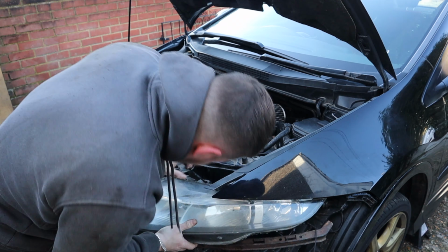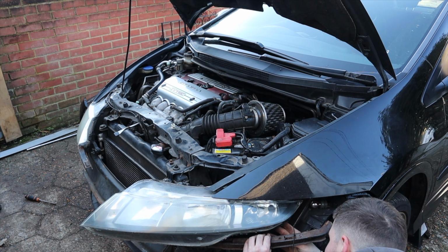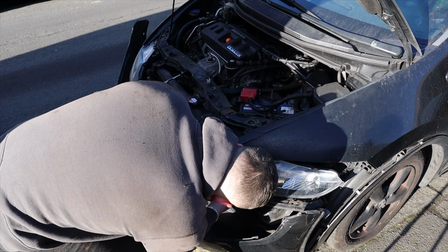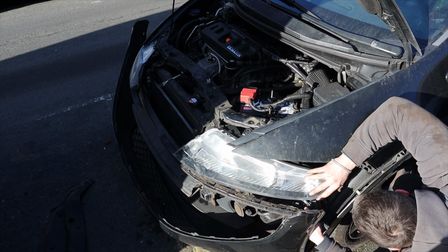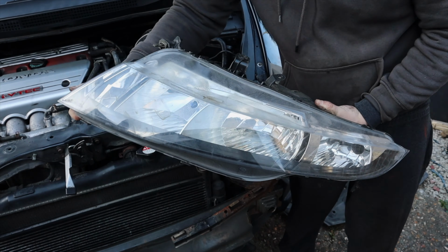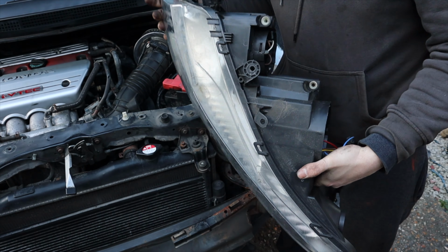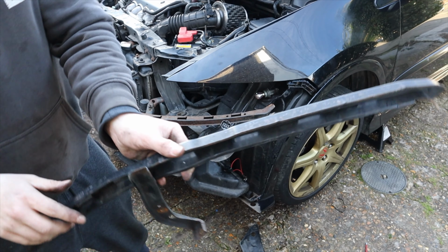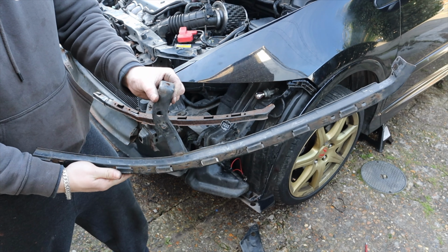So it was a bit of a hassle trying to get them out, but I ended up taking the bracket off with the headlight and taking the old ones off the old car, exactly the same way. And here we go, already got the HIDs installed, so that's a nice and easy job for me. I've got the old bracket, but let's give it a coat of paint before it goes on.